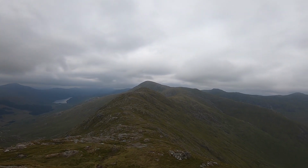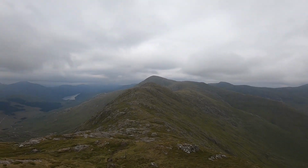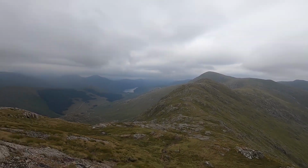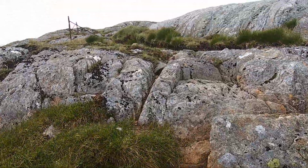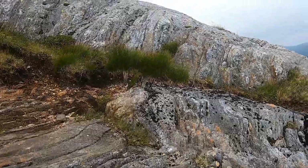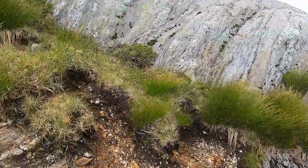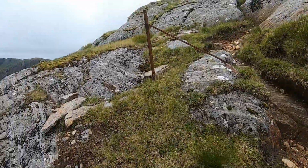That's the first Munro back there, clag free. Yeah, we're on the ascent to the second one. Stay up this way. Starting to get windy, it'll probably blow the clag away. And the rain's off as well, so not too bad.